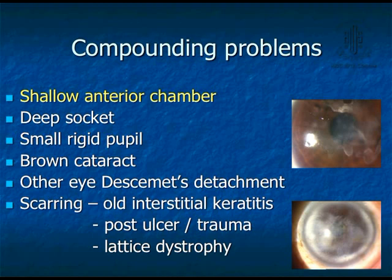Of course, there are others like deep socket, small rigid pupil and brown cataract, etc., which have been extensively dealt with. And another clue to a stormy surgery would be the other eye's Descemet's detachment. If the other eye's cataract surgery has had a Descemet's detachment, then be prepared for some sort of that problem in your case also.